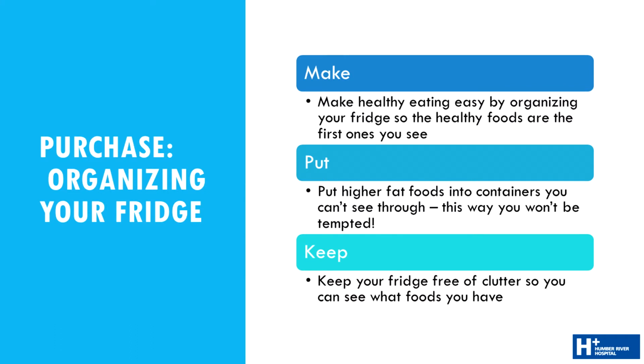Make sure that you are organizing your fridge. Make healthy eating easy by organizing your fridge so that healthy foods are the first ones you see. Put higher fat foods into containers you can't see through. This way, you won't be tempted. Keep your fridge free of clutter so you can see what foods you have available.